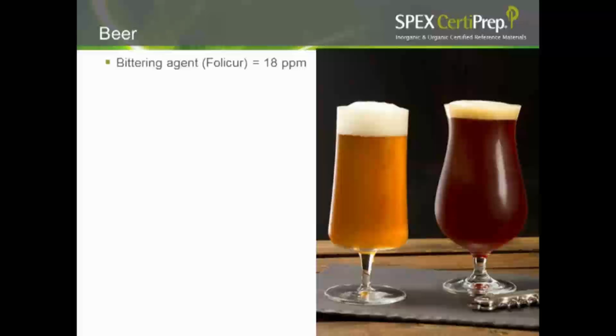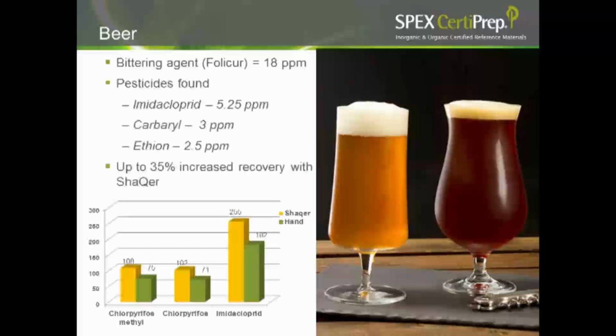Again, with what we found with the wine was surprising, that with the beer we were able to increase our recovery using the shaker versus a hand shaking method up to 35%. You can see that we really did increase our recovery, something like a chlorpyrifos, where we had a fairly low recovery with hand shaking, but with an automatic shaker method we got basically full recovery with it.